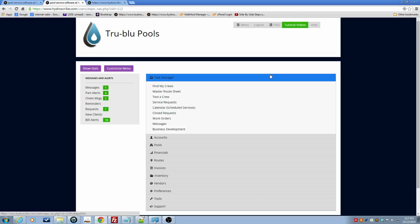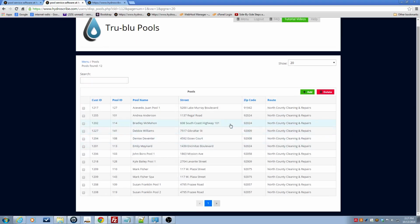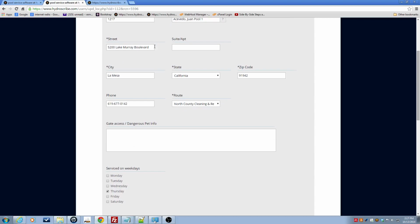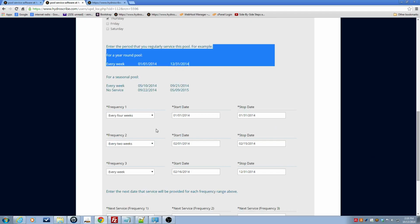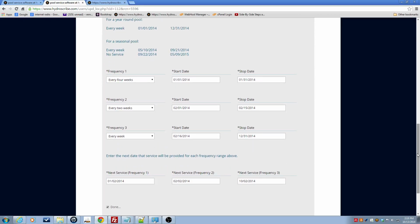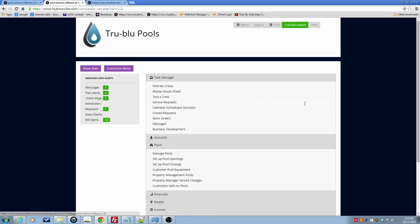Now, to manage your processes, we give you all kinds of options. For example, you can manage your pools. And let's just take a quick look at the pool. Here, as we open the pool record, you can see how easy it is to do that. I'd simply click on it. You have your pool address, and below you get to select the days of the week that you're going to process that pool, and beneath that are the frequencies at which you're going to actually process that pool. So, for example, you might start off processing this pool once every 4 weeks, and then once every 2 weeks, and then in the middle of summer you're down to processing that pool once a week. The system uses this information to build a route sheet for your techs every single day. So they never have to wonder, what am I going to be working on today? They will have a route sheet.